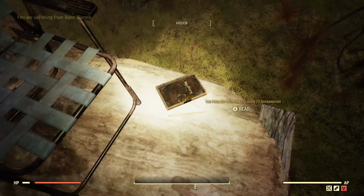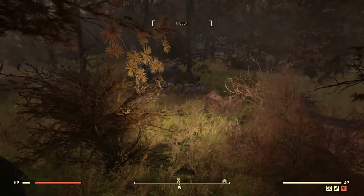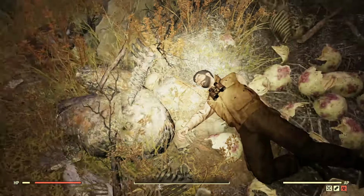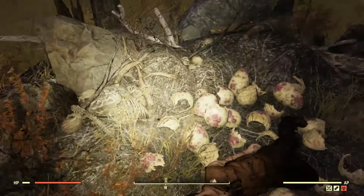And, well, it turns out the person who wrote this found them. He met his demise right over here, as you can see. He's dead with these eggs around. And there's also a bunch of other bones.